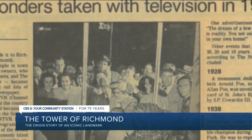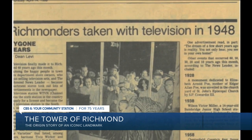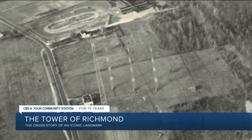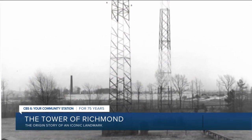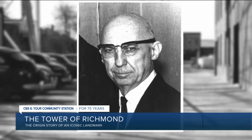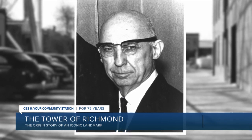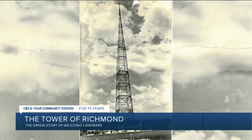When Channel 6 first went on the air in April 1948, becoming the South's first television station, the transmitter was located in a field off Staples Mill Road near Broad Street, but that tower had limited power. So WTVR's visionary founder, Wilbur Havens, came up with a plan to change the city's skyline, and he wanted to lay the foundation right in the station's own backyard.